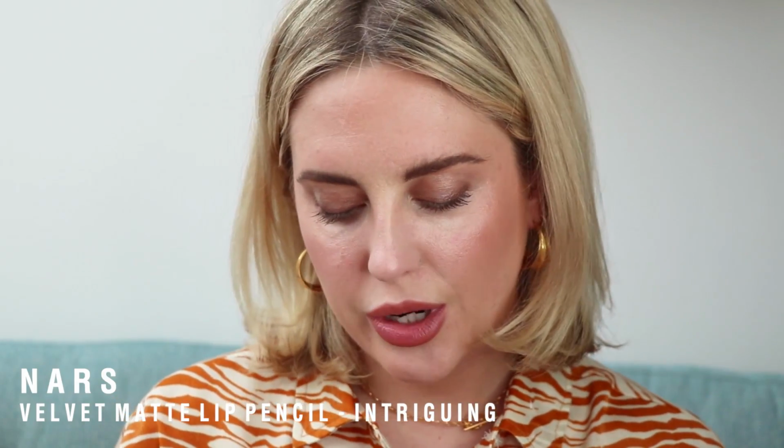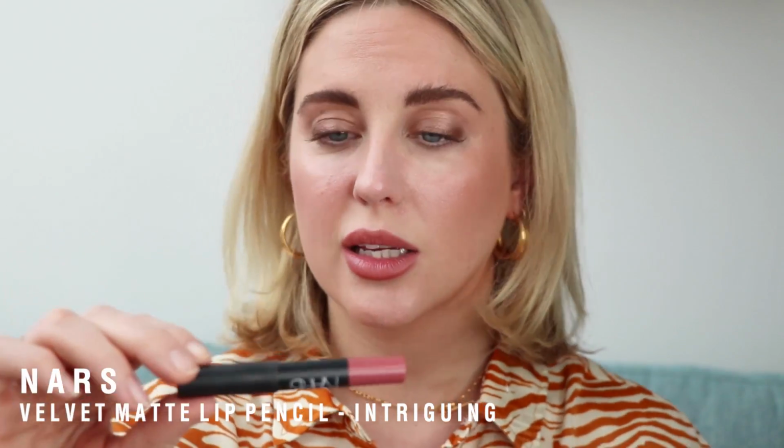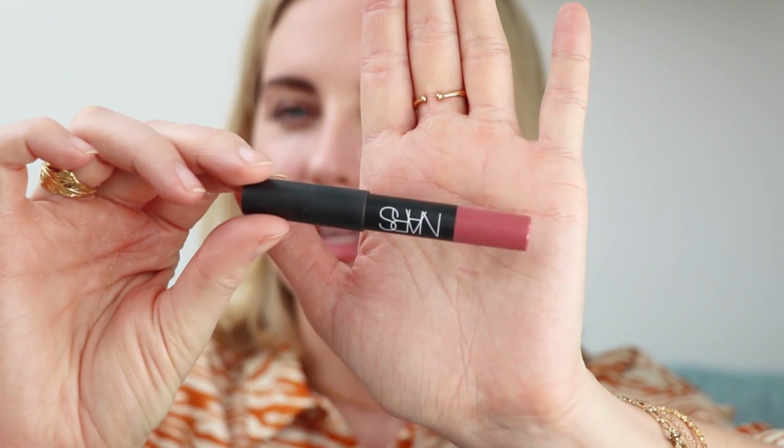So NARS do these products called Velvet Matte Lip Pencils. They're kind of like chubby sticks. They look like this. I think this one is actually a mini because it came in a gift set. I think you can get them full size, but this color is intriguing and I've been loving it recently. It's just that really nice dusky pink hue. It's just perfect on your lips.